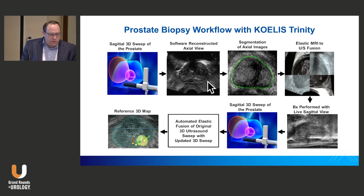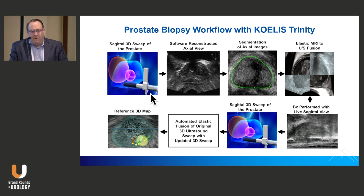But what I'm about to show you with respect to the use of local anesthesia, as well as the PrecisionPoint Transperineal Access System, you don't have to use the KOELIS system for. This is just my system of choice. So just to familiarize you, because I am going to show you different video clips of how I actually go about doing this, I wanted to just walk you through how the KOELIS Trinity system works. That way you don't get lost in the videos.